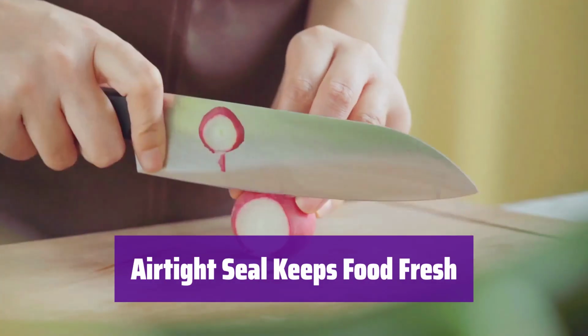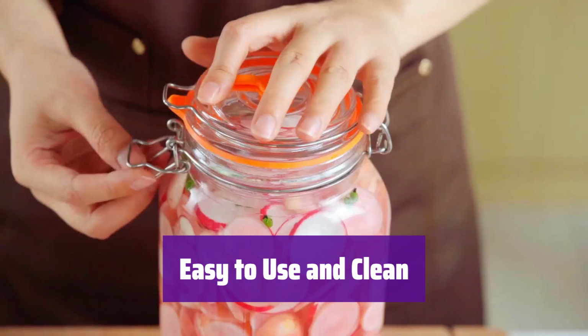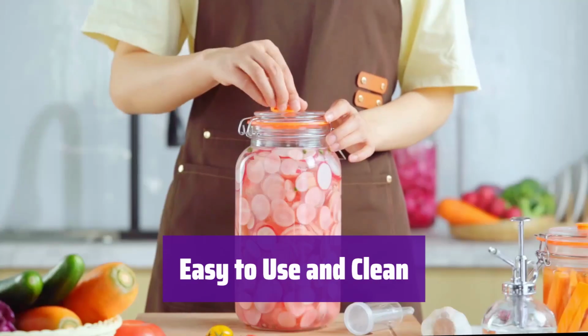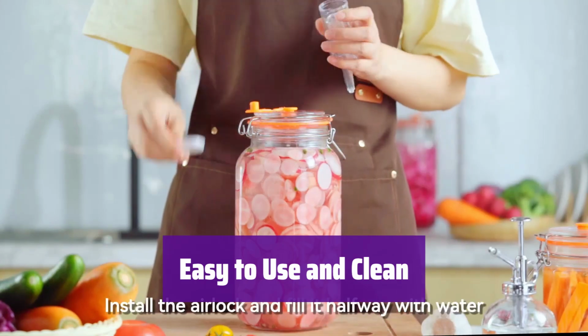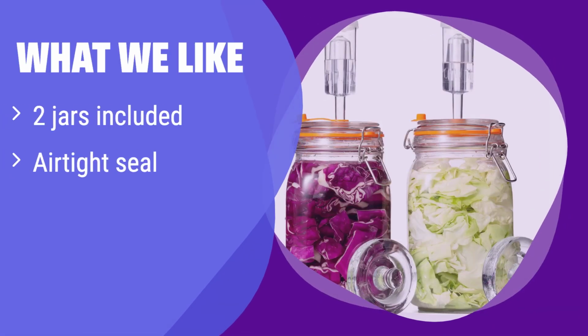Perfect for sauerkraut, wine, and more. Setup is a breeze, and it's even dishwasher safe for effortless cleaning. Enjoy the simple process of fermentation. What we like. Get 2 fermentation jars in 1 kit. The airtight seal ensures optimal fermentation, and the wide mouth makes cleaning a breeze. If you want a convenient and affordable option with multiple jars, this is a great value.